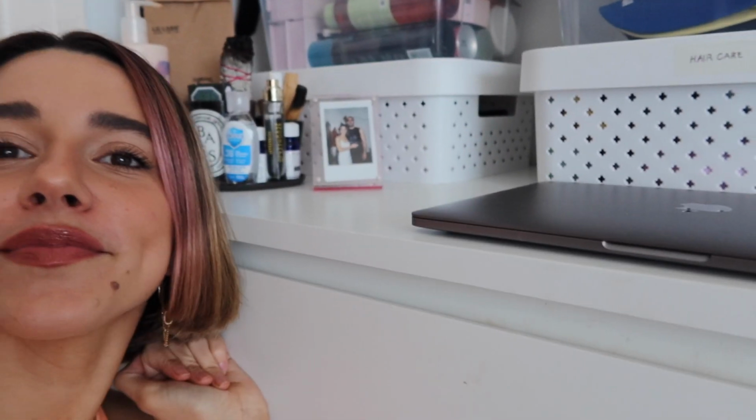And then here in this corner is just like my sage and my Palo Santo and my matches and my sanitizer and moisturizer and me and Phil. Yeah, but that's pretty much it. So that is it from me. That is my wardrobe, closet, room tour.